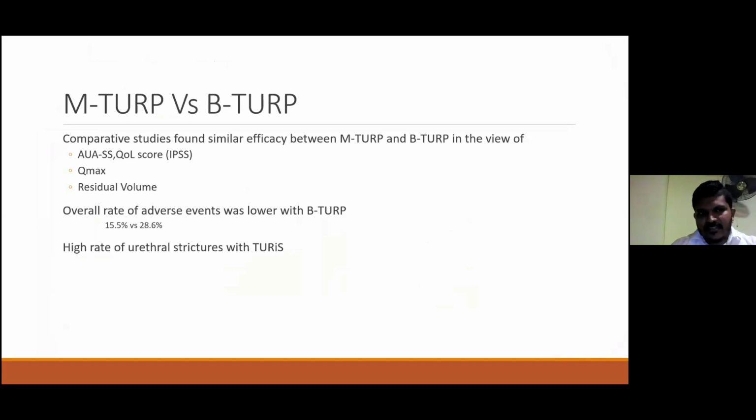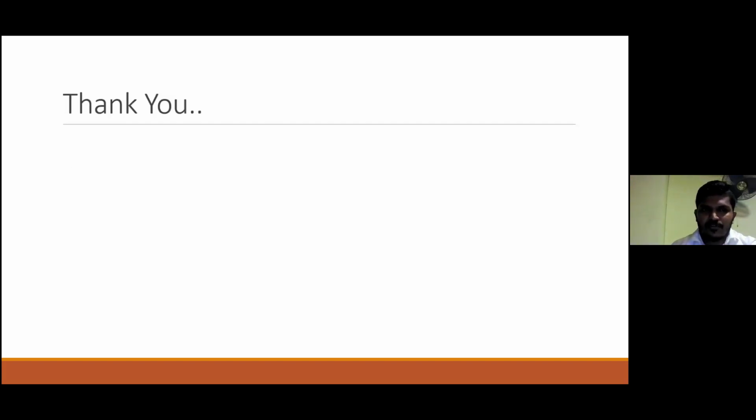And as Mahendra mentioned, a comparative study found similar efficacy between the two in terms of improvement of IPSS, Qmax, or reduction of residual volume, but overall adverse events are lower with bipolar TURP. Though Mahendra mentioned that there is no increased risk of urethral strictures with bipolar, with TURIS I think it's not a proper bipolar TURP, where the passive electrode is the sheath of the equipment. So there will be a high rate of urethral stricture with TURIS. So that will conclude my presentation, and thank you.